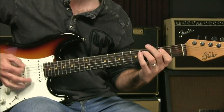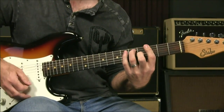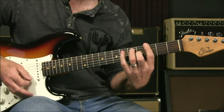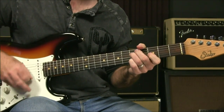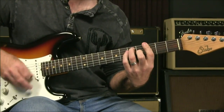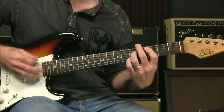Now another thing, it doesn't have to be that basic blues, right? You can do like a chord, one, two, three, four, two, two, three, four, three, two, three, four, four, two, three, four, five, two, three, four, six, two, three, four, seven, two, three, four, eight, and so on through twelve, and around again.